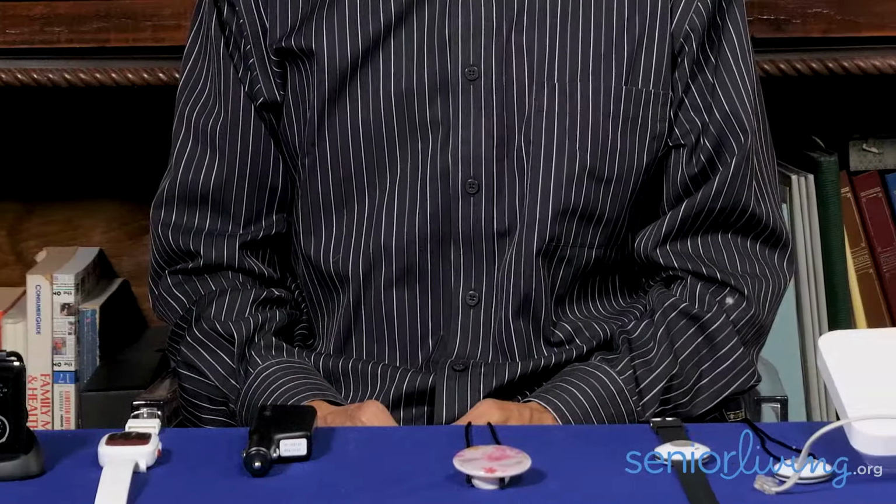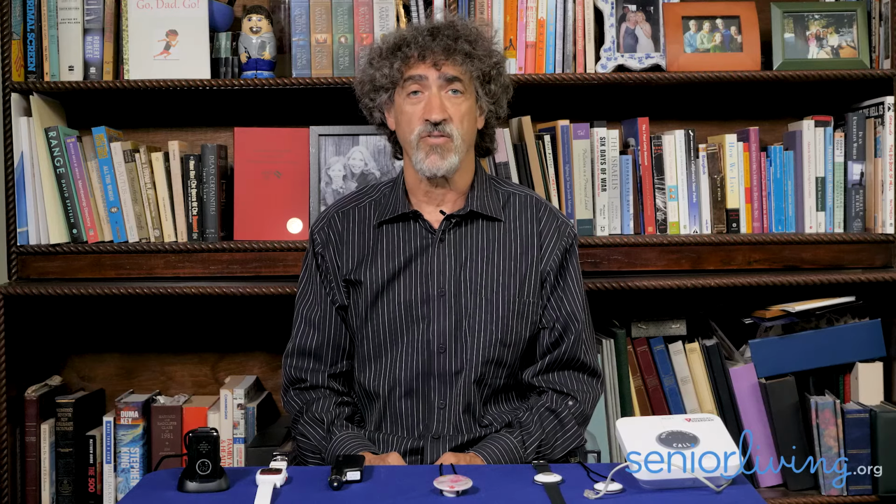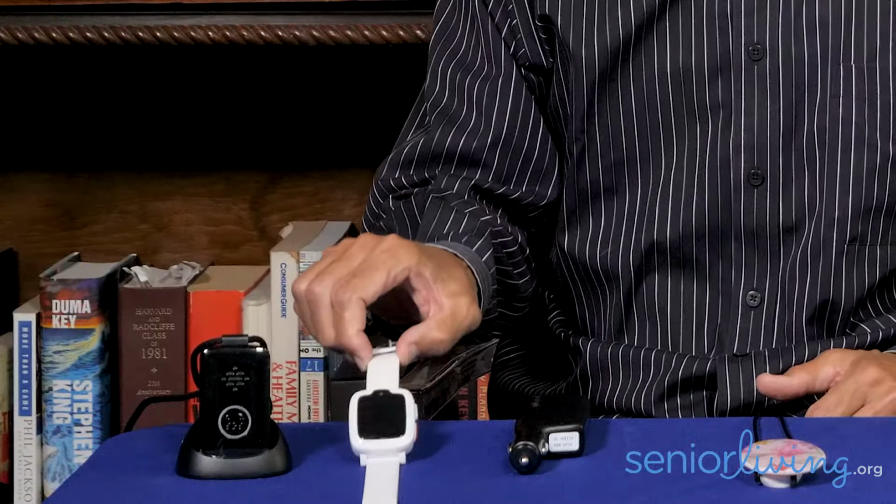In order to help people age with ease, we review medical alert devices that can summon first responders, such as EMTs, police, or firefighters, to a user's home. But these devices, also known as personal emergency response systems, aren't all the same. Take a look. Some are as big as a clock radio, while others fit on your wrist.